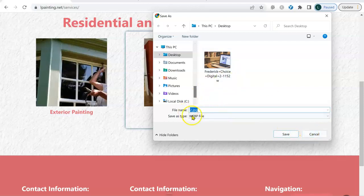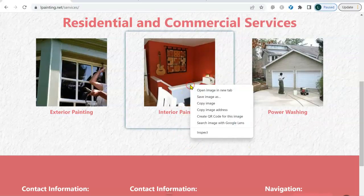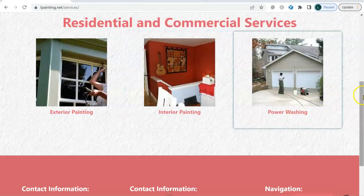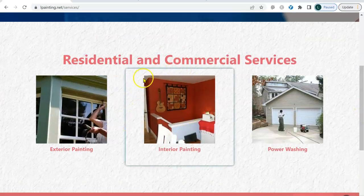Another thing: when you are saving your images, you want to save them with keywords as well. If you just saw what I did, I looked to see how you were tagging your photos, and you just have a number 2. Google not only crawls your website and grabs what you can see on the front end, they also grab what is tagged on the back end, how you're saving your files. So an opportunity would be interior painting, Arlington, Virginia. That would be a great way to save that image file.